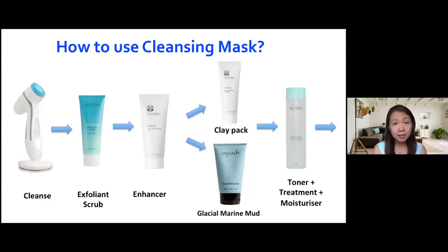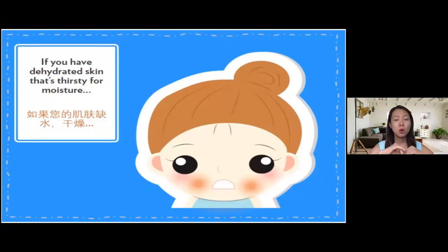Okay, after this, you feel very clean, right? Please remember, always tone it immediately, and follow up with your regular regime. So after the marine mud, especially for skin that is slightly more dry, I would highly recommend that you follow up immediately with a hydrating mask.